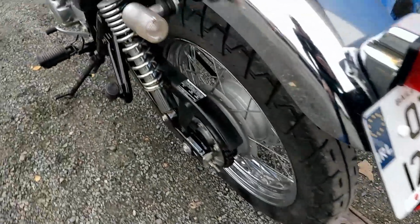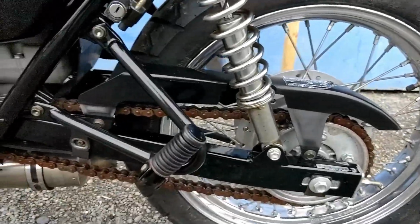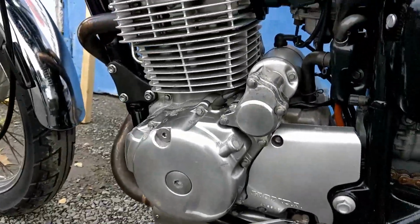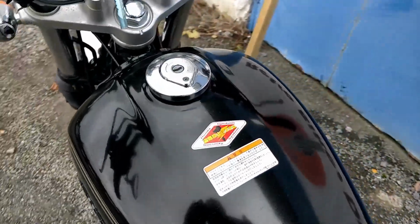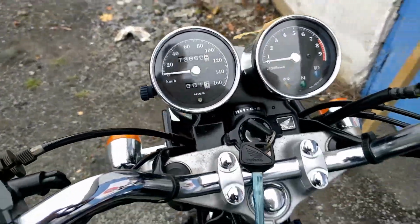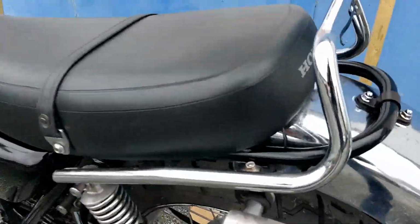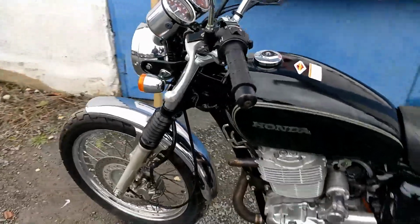2007, like I said. Rear shock is good, rear chain guard is good, the chain and sprocket are also good. And then the engine cover is in really good condition. Tank is absolutely mint. No marks on her at all. And in the front, 13,860 kilometers, so baby mileage on her. Does have aftermarket rear indicators, but apart from that, that's it.